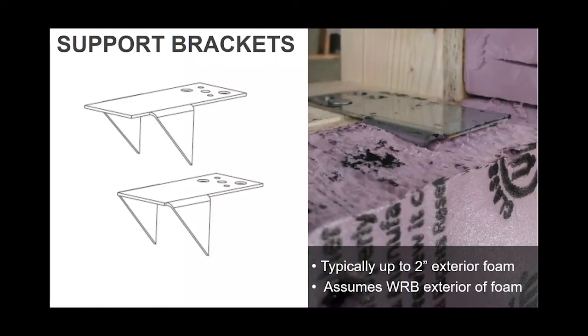So I want to talk about one more solution or strategy to installing windows in foam board walls that is a little bit unique, and that is a support bracket. And I'm going to pass this one around here, and then we also have this model that you can come up and look at later on if you want to. And this photo kind of describes it too. So this is a support bracket.